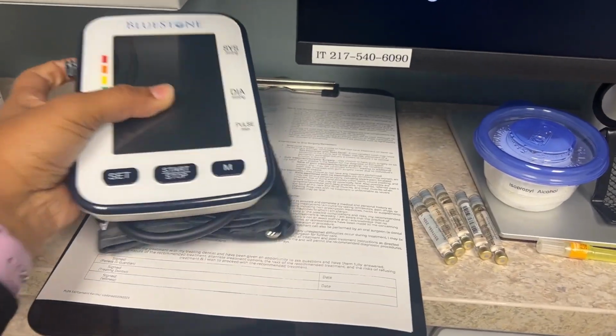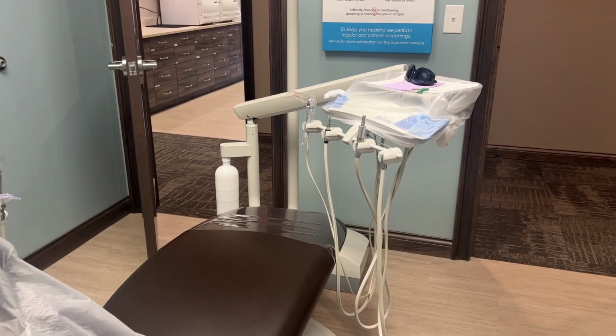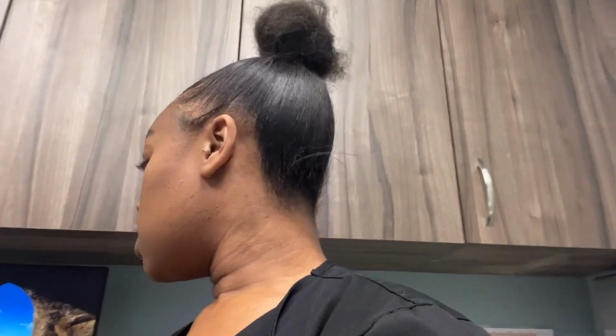Get her blood pressure, obviously, and make sure we have our consent form, and the room is already dressed. We like to get something going on the TV for them, offer them a blanket and water, just to make them more comfortable, especially for something big like this. So we're just gonna go over everything and make sure her blood pressure is good before we begin this surgery. I might not be able to show you guys us taking out the teeth, but I'll definitely show you the aftermath. Like I said, it's a full mouth. So let's get something on this TV.